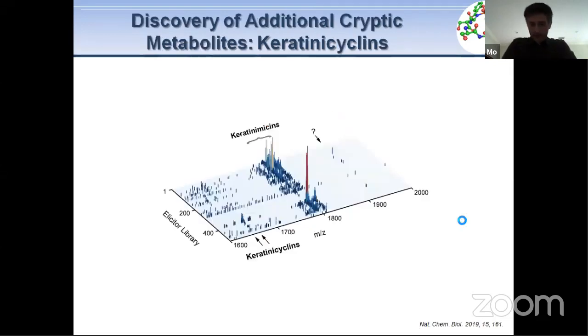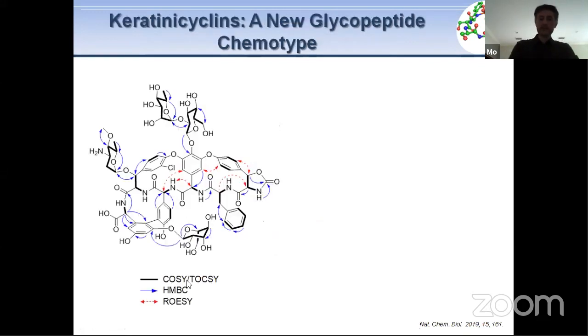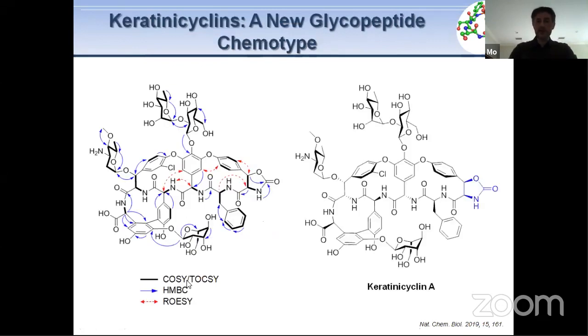Okay, so we weren't quite done here yet. When we screened this extended mass range metabolome further, we found two other much less abundant metabolites that also appear to contain chloride. In fact, if you squint at this, you might even be able to see the chloride mass ion signature. We again generated production cultures of these, and also solved their structures by NMR.